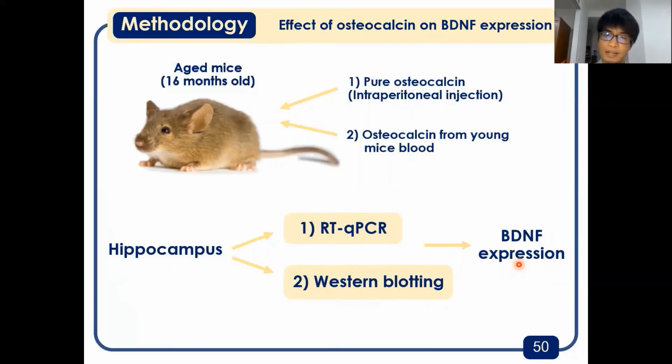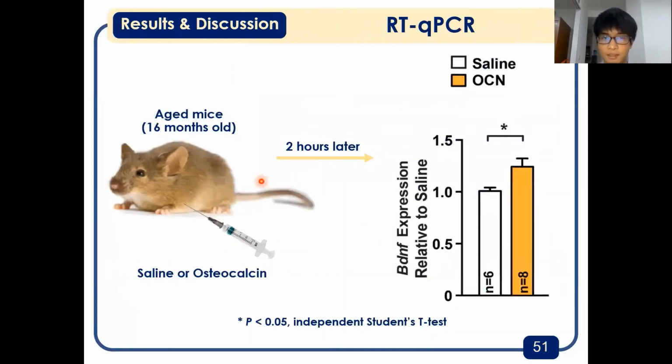Let's start with RT-qPCR test. In this test, researchers injected aged mice with saline or osteocalcin, and 2 hours later, their hippocampus were analyzed with RT-qPCR technique. This technique showed that osteocalcin injection enhanced the expression of BDNF in RNA level when compared with the injection of saline.